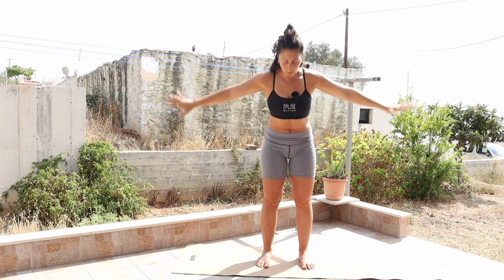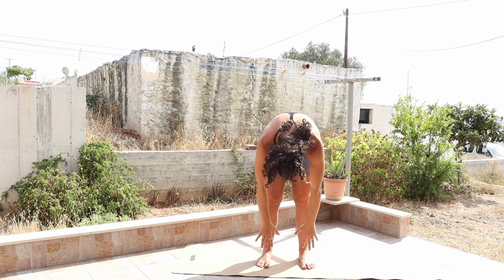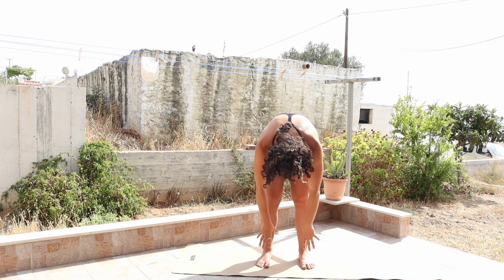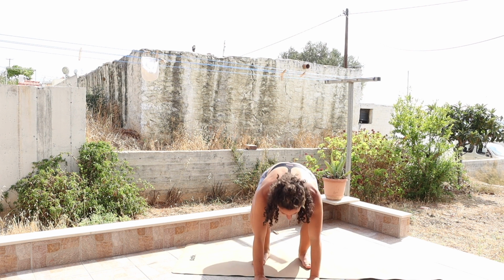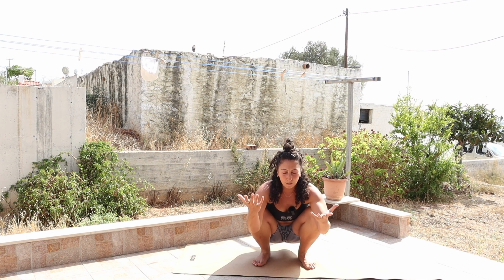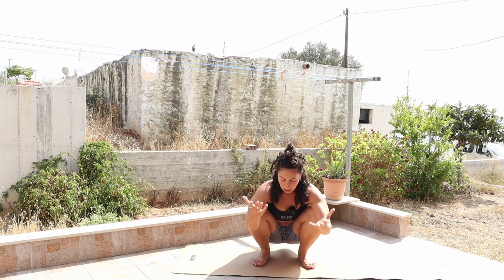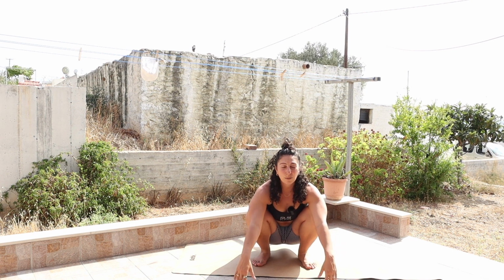Exhale, we're going to come down, roll down one vertebra at a time. So we're flexing our spine. When you get to a point where you can't go any further, bend the knees until you can get the hands on the ground. Sink the hips, lift your chest, and come into your deep squat. Now you can spend as little or as much time here as you like. You can have your feet wider, narrower, whatever feels comfortable for you.